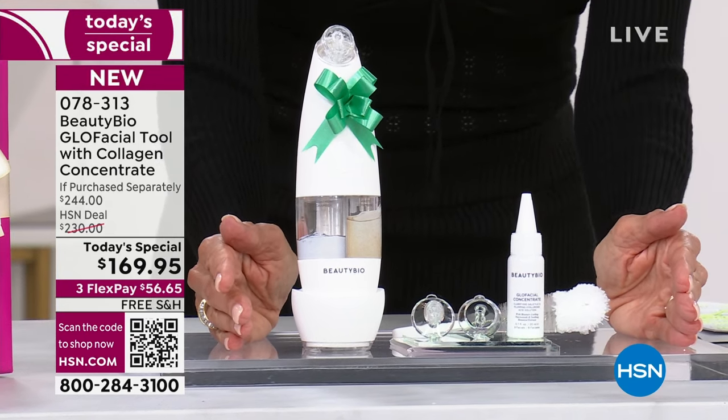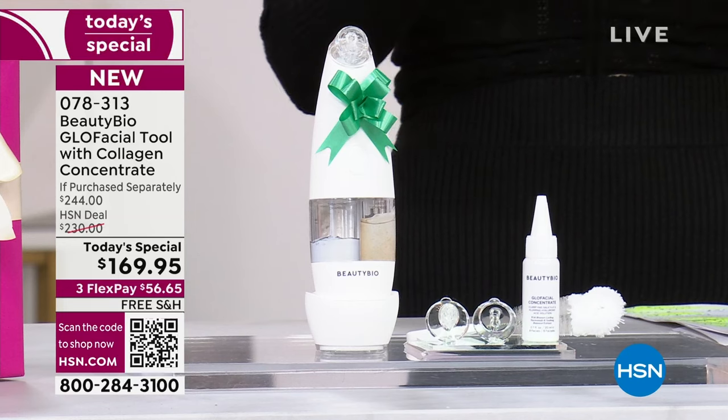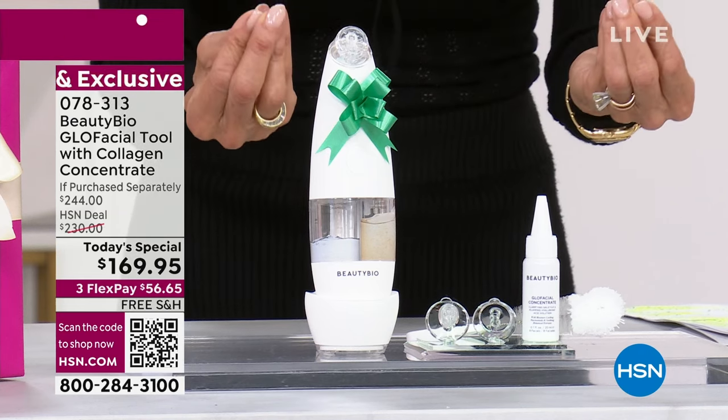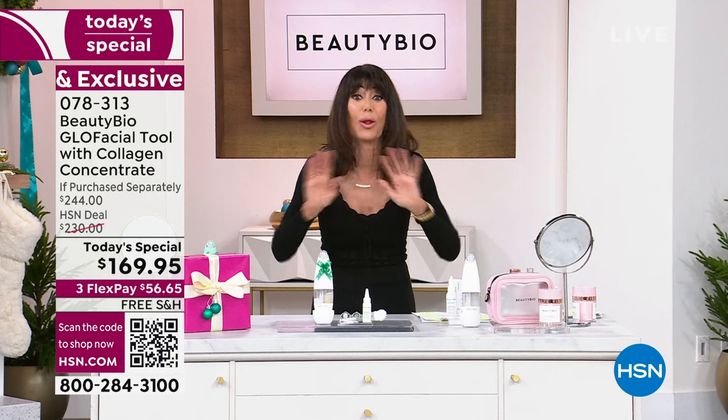Wait till we show you what this does, because what the Glow Facial does right off the bat is deliver a hydro-infused beauty treatment to your skin. And when you see the before and afters and you look into that waste chamber, which we're going to share with you, you're going to be blown away.